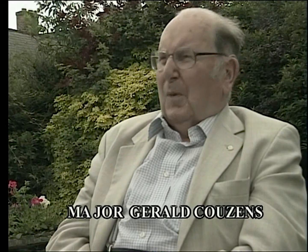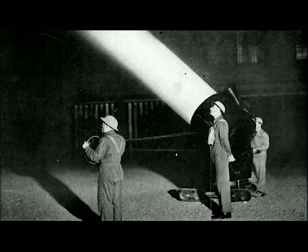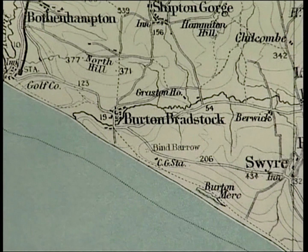Well, I was commissioned into the Essex Regiment, which was my county regiment, and then I found out that they were searchlights and I wasn't very keen, and eventually I transferred and became a Royal Engineer Sapper. And then eventually I was commissioned, but they wouldn't allow us to go into the Royal Engineers, so I went back into my county regiment. And they were based down here on the Chesil Beach. I had 18 miles of Chesil Beach as a defence business.